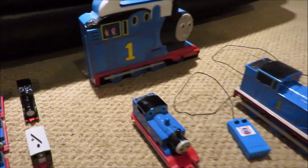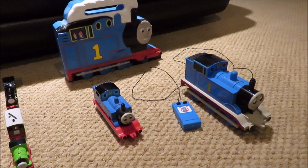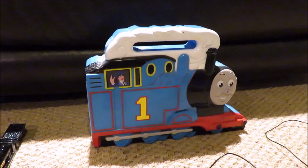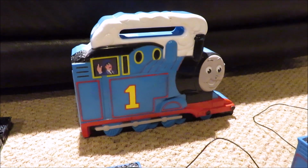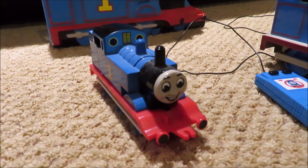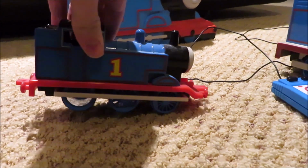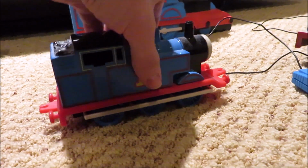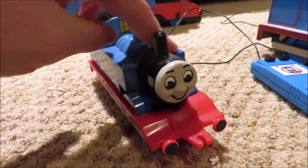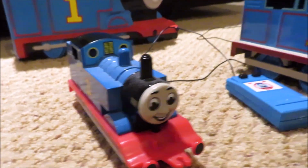And now to finish this video off, we have these 3 large Ertl Thomases. So this one is a storage case where you can store your Ertl Thomas trains in. And this is a large pullback Thomas. So like the other one that I showed you, this one is a large version of the pullback Ertl Thomas.